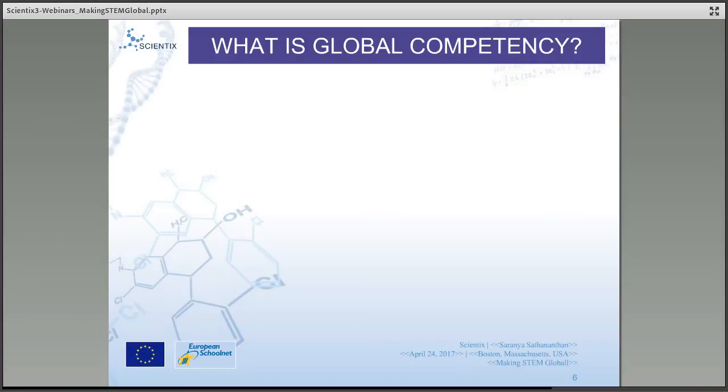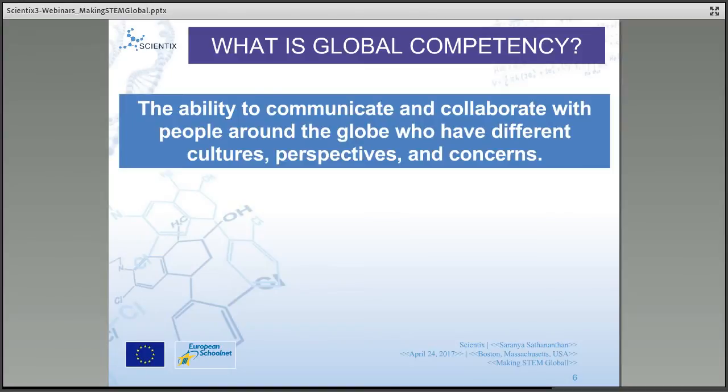Today's engineers work with people from all different backgrounds and places to come up with solutions that make a difference in the world. So our process was to spend some time deep in thought about what global competency is in the context of Design Squad Global, and what we really wanted the kids to get out of it. So after much deliberation, we came up with this definition.